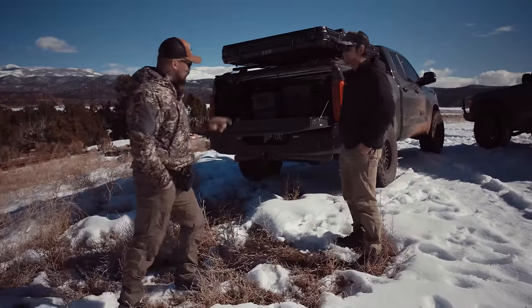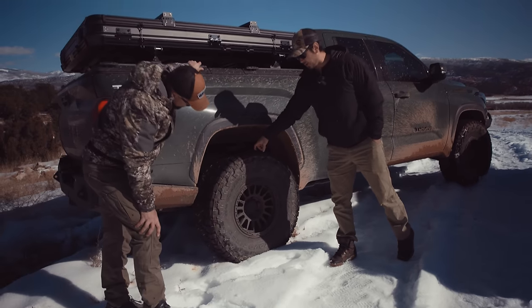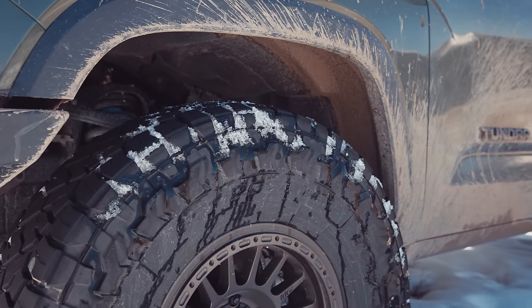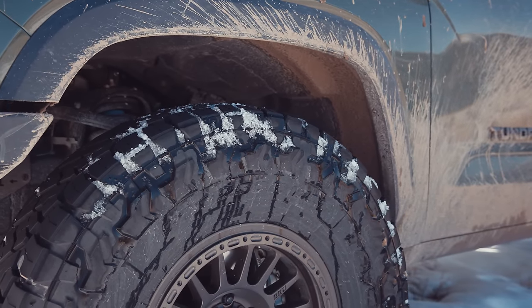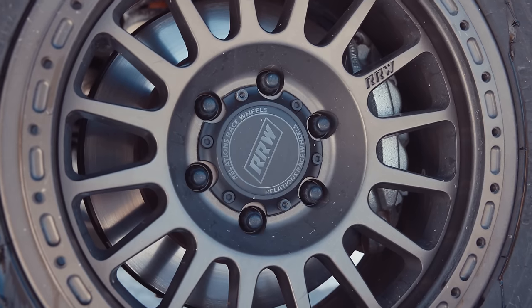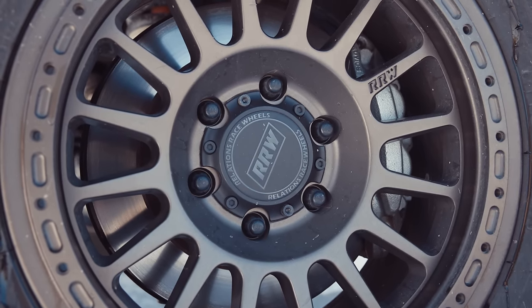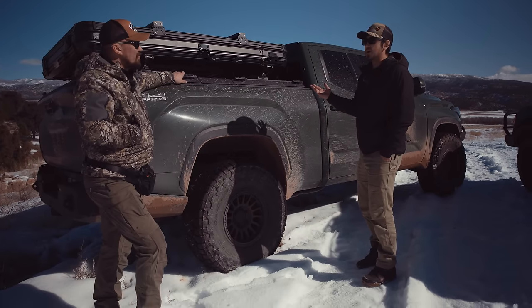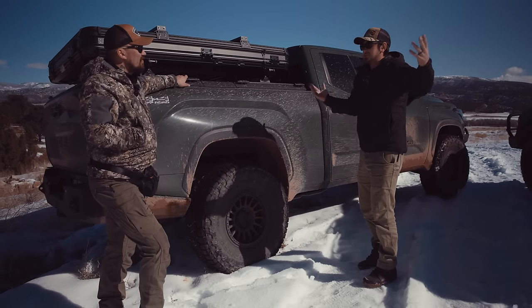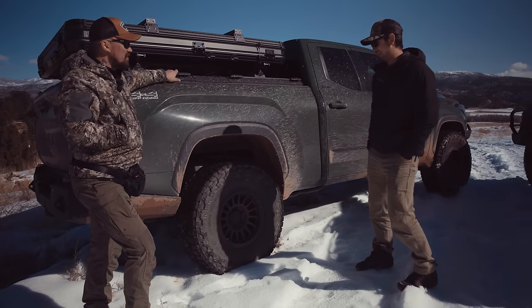Well, let's talk about these wheels, lastly. These are on 37-inch Toyo Open Country RT Trails, a pretty aggressive tire, on Relations race wheels. And this thing drives pretty quiet. It's just powerful. I can pass anyone I want to, set the adaptive cruise control, and it goes up over 70. You don't even think about it. No noise, no vibration. It drives comfortable. You have a lot of tire.